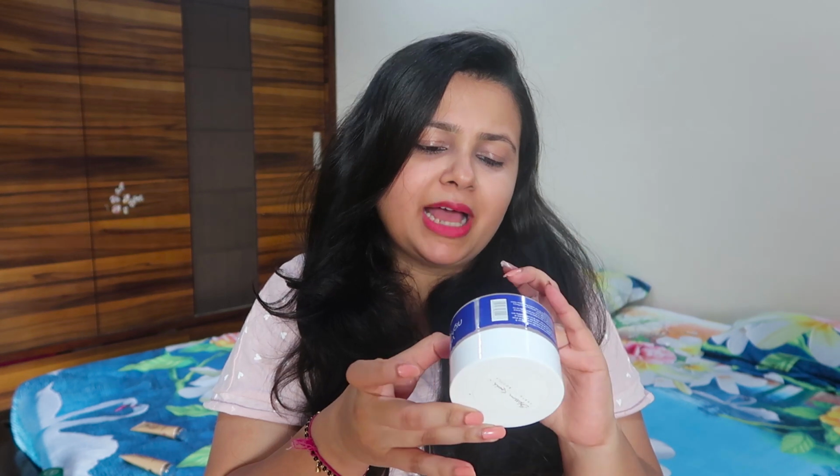And when it comes to the price, it is for 375, and considering the fact that night creams are pretty expensive in market nowadays, this one I think is a very affordable and good option to start your night time skincare. This is my fourth affordable must have product which I absolutely love.